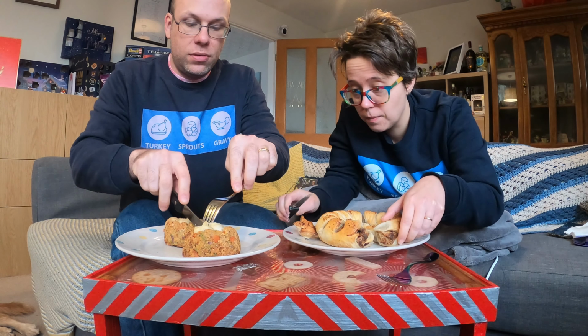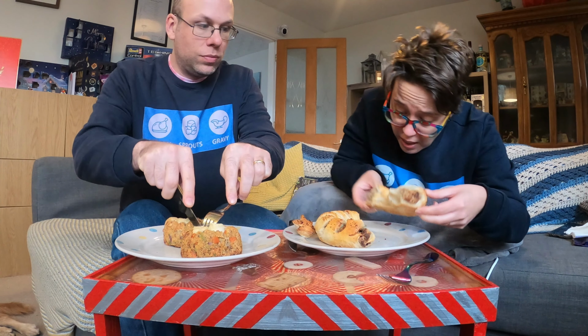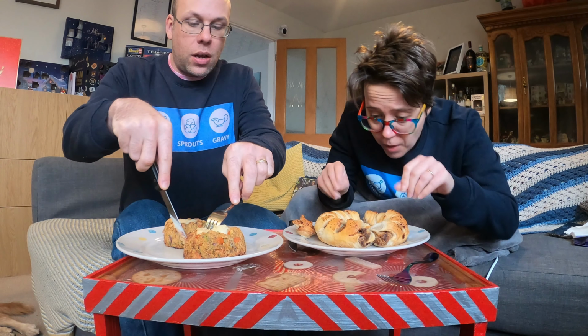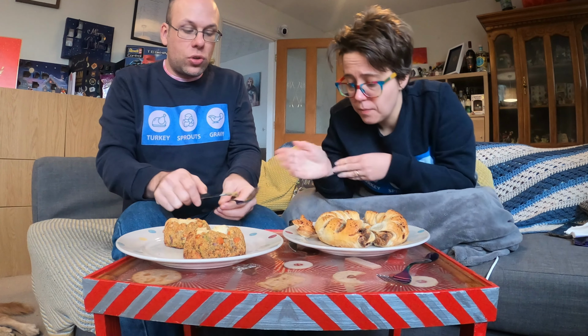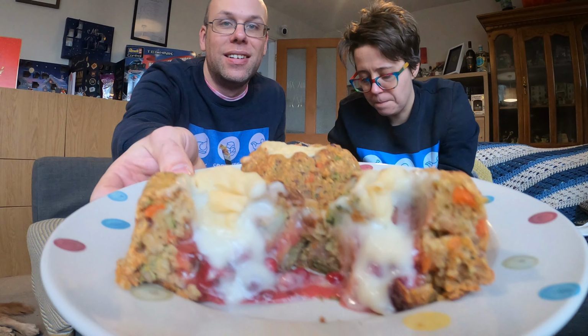This does smell very sausagey. I'm not going to lie. Oh, my cheese has got a skin on it. So that's what we're looking at. I mean, it looks pretty good. Vegan sausagey stuff is usually really good. I'm really impressed with Greggs' stuff. I can't see a lot of cranberry, however. That's not a bad thing. Oh, there is a lot of leakage in this. Oh, wow.